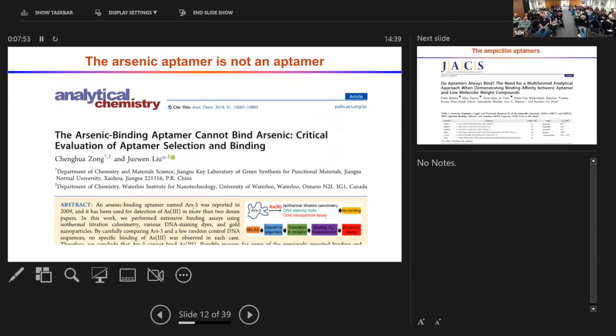Then we went on and did a lot of binding assays to see if that actually is an aptamer or not. And we cannot find any evidence. So we did ITC, we did fluorescent staining, and of course tried the gold. And in our opinion, it's not an aptamer.